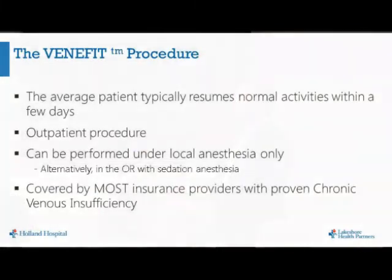Whether we do this with you sedated or awake, it'll be done in the outpatient arena, which means you come in and go home the same day. Local anesthetic is always provided. And again, for most patients, insurance coverage is provided as long as we document correctly and do the process which we in our office call predetermination.